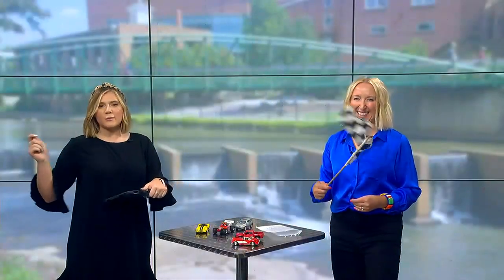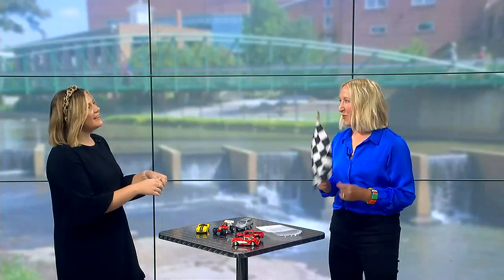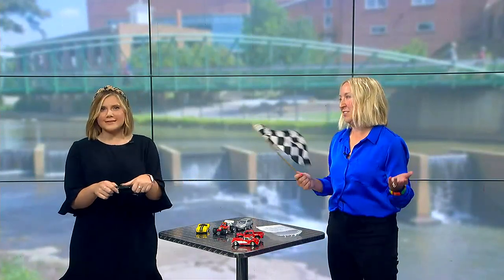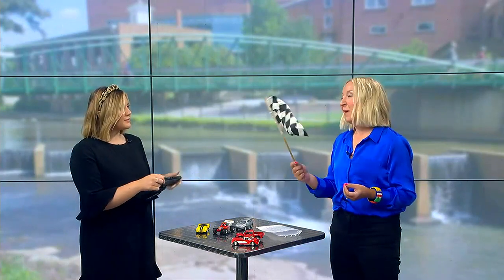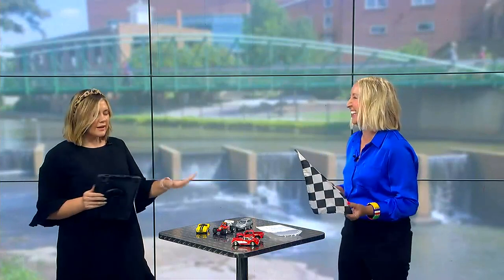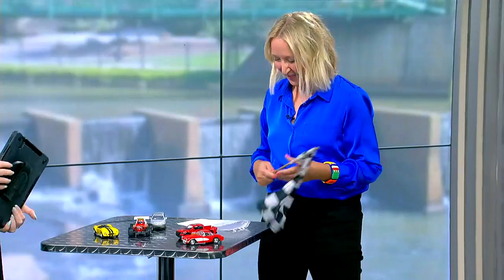Yeah, I even brought my checkered flag. She's waving a checkered flag, so we are winning here on Midday. We are, and we're hoping people will race over to the Children's Museum this week because it's Motorsports Week, which is a fan favorite. My son loves cars, so thank you, Sammy, for letting me borrow your checkered flag. We appreciate you letting us borrow some of your toys here. This is great. I know, perfect, right? I picked out some of my favorites.